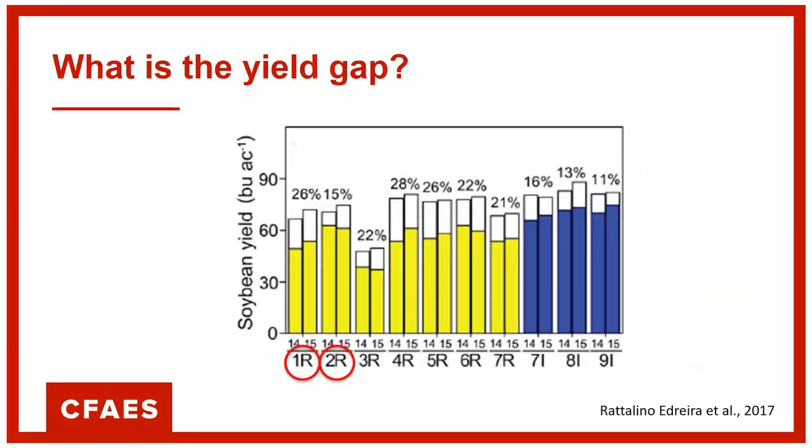So region 1, again, was that purple area, northern Ohio. What you're looking at is the 2 years, 2014, 2015. The yellow, where the yellow bars go, that's the self-reported yield data. And then where the white bar starts is the yield gap, what is missing. So in northern Ohio, region 1 here, across those 2 years, the yield gap was 26%.